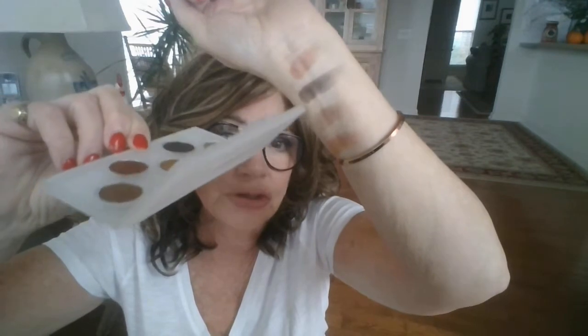Now, I have swatched them. 1, 2, 3, 4. And the last one is very, very light and can be used as a highlighter. Let me take my bracelet off so you can get a better look. Yeah, there we go. I did swatch them. Remember that the lighting in my house pretty much sucks. But look at that. These are neutrals, and these are very neutral friendly. They're cool toned friendly. If you have cool toned coloring, these are great. Even if you have warm tone coloring, these are still great too.